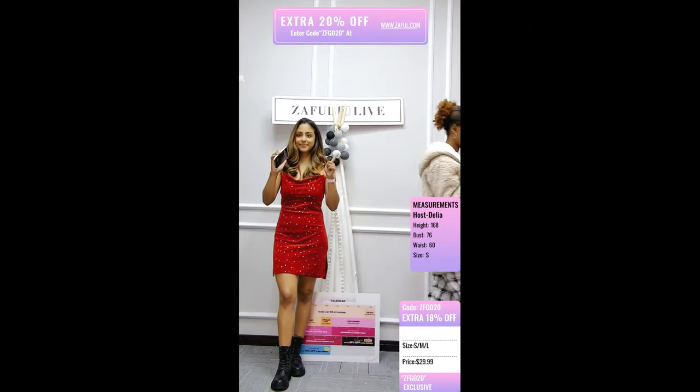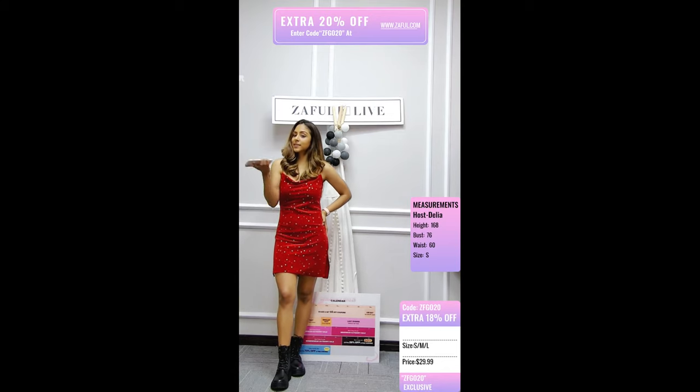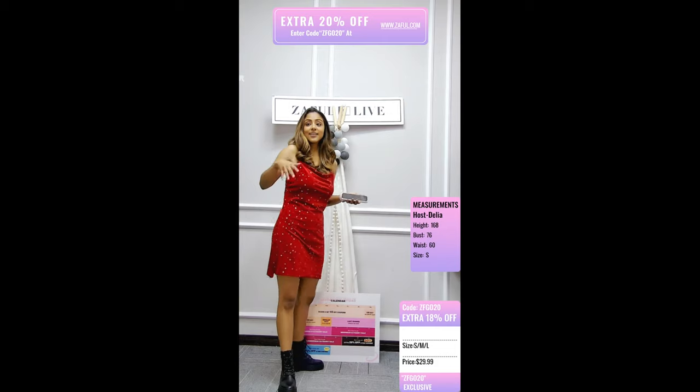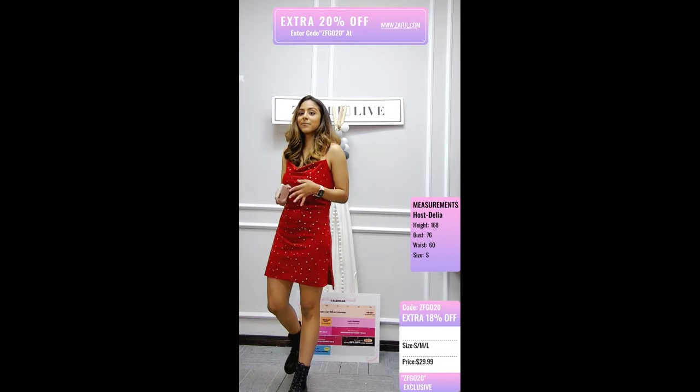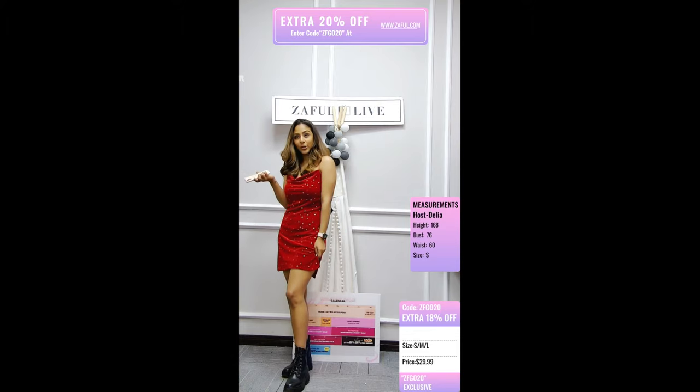So I'm going to show you in a second. And then I will talk about this dress that I am using right now. I really like this one because Christmas is coming, and this is an excellent dress that you can use, for example, in these holidays. I like so much this red color, this material.